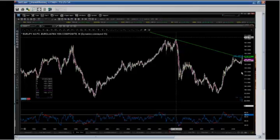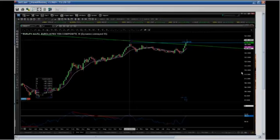Now, if we see price by the end of tonight's trading session close below 145.68, we will have seen resistance on the weekly chart at horizontal resistance. What does that mean?